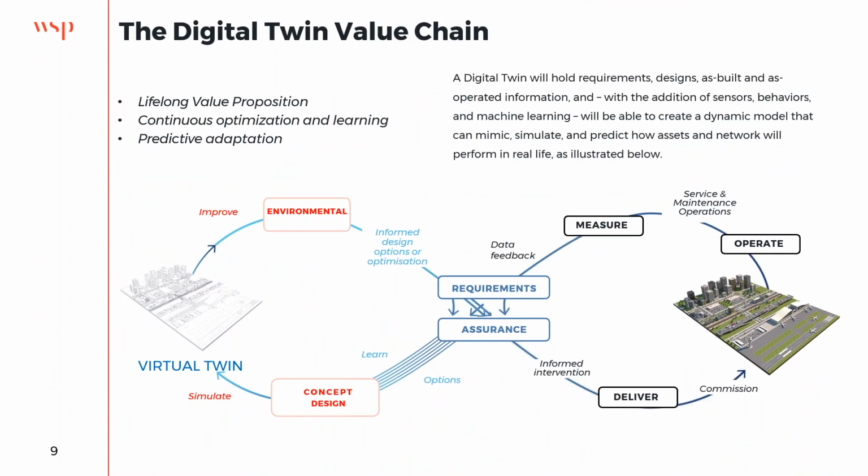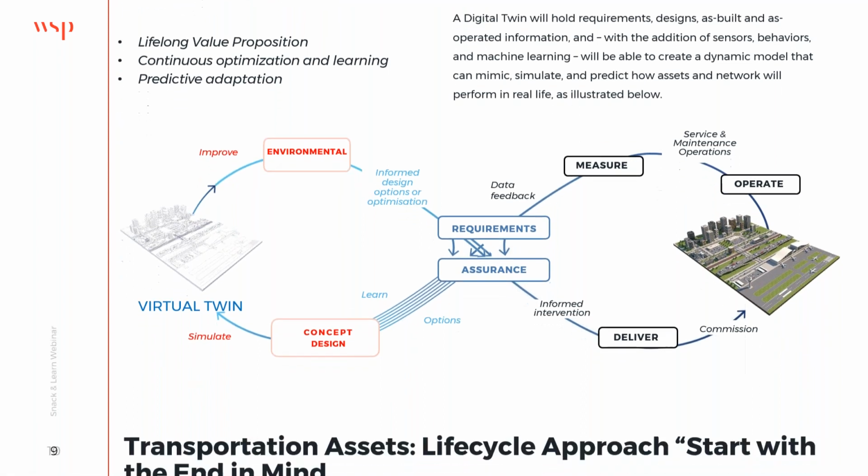And this value chain is really a lifelong proposition for our projects, because it is about continuous optimization and learning. This is a cyclical process of being able to build the data connectors and information that allow us to move from conceptual design into a virtual model, meet different requirements and insurance, and to be able to build an operational model that could give us the power of artificial intelligence and simulation in order to understand how to construct, maintain, and operate infrastructure well before a shovel goes into the ground. And really that is the value statement that we can present to our projects and clients right now in order to understand the impact or management of large-scale programs.